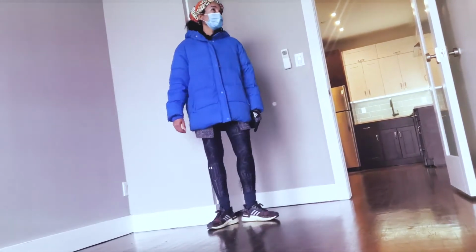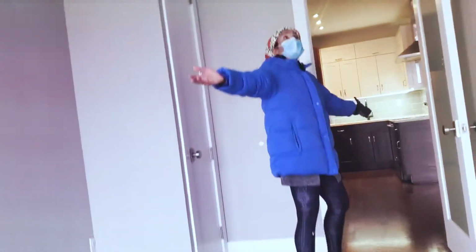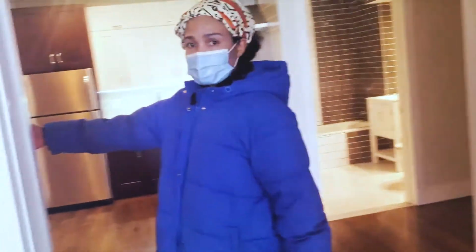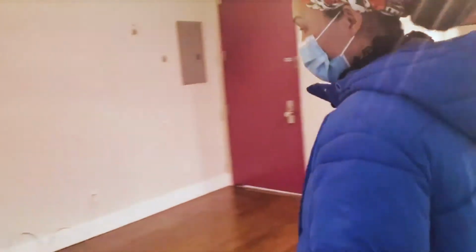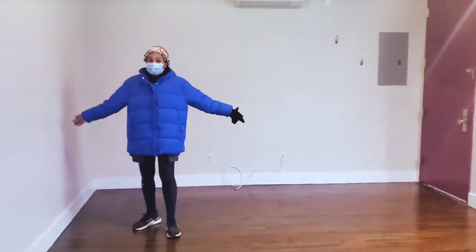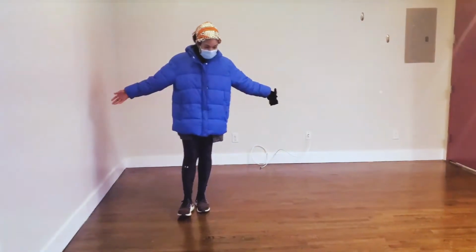We'll see. Anyway, I think this is the end of the tour. I don't know if I gave you the living room space, but this is the living room space. I don't have enough stuff to put in here. I have a love seat, and that's it.